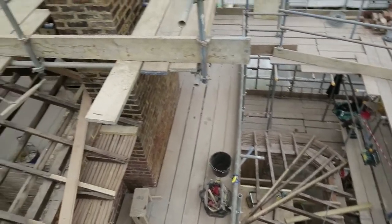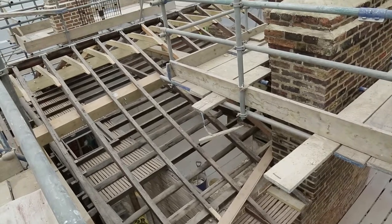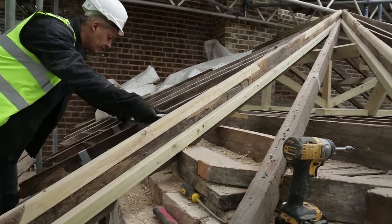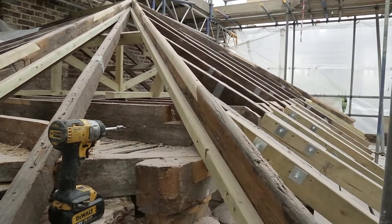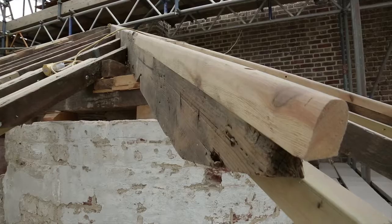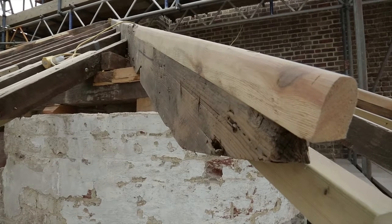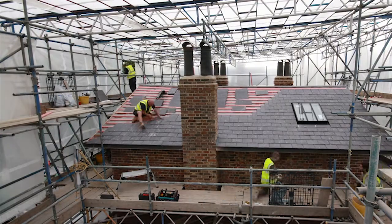As Steve's patient work continues, back at Sandycombe Lodge, work is nearly complete on repairing the roof structures. Where possible, the builders have used the original timber beams. Where these were too damaged to use, they've jointed in new timber to make a structure strong enough to carry the weight of the covering of Welsh slates.